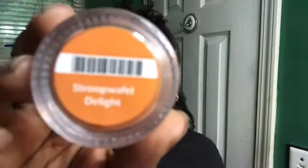Next up we have, and I will say this is the powerhouse of the bakery section. You guys already know what it is if you're familiar with Scentsy. It is Stroop Waffle Delight. And I always think I'm saying it wrong.